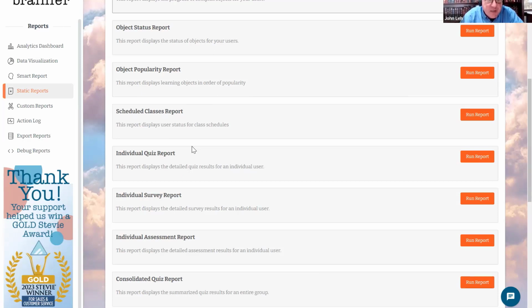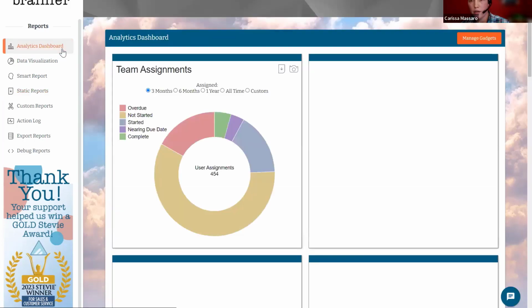We're looking at reports from an administrative view. Can you go one level up and just show me what the admin interface looks like, or is that what we're looking at now? Yeah, so with Brainier, we support custom role types.